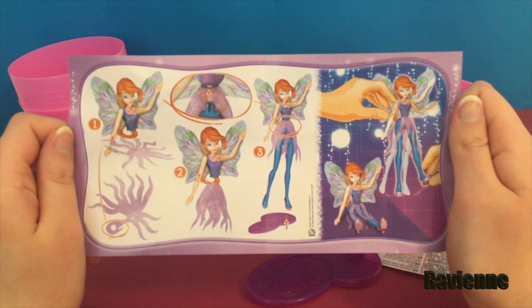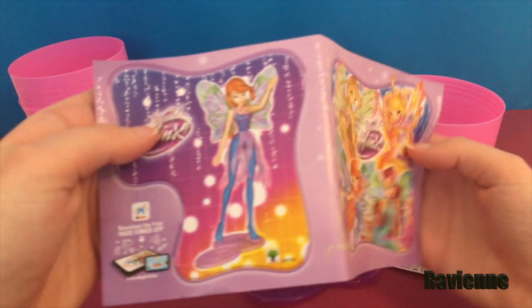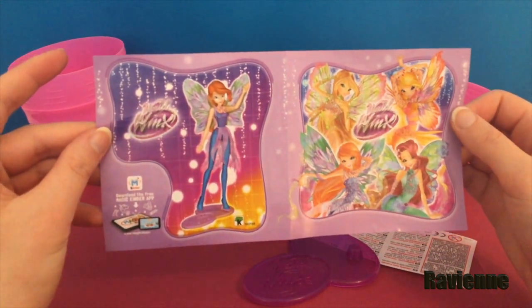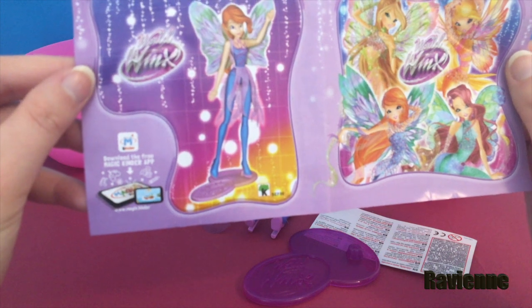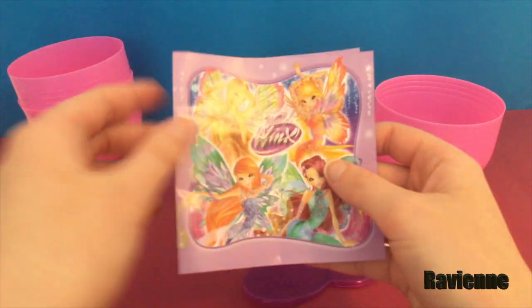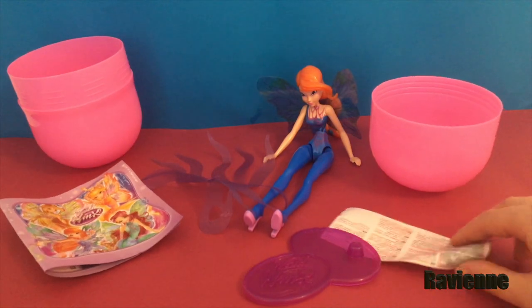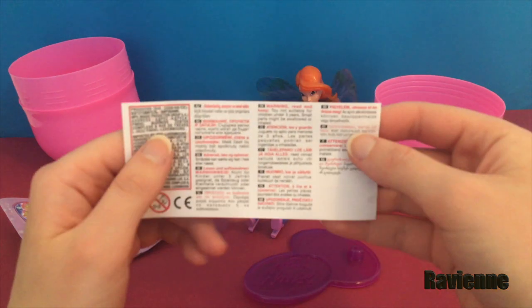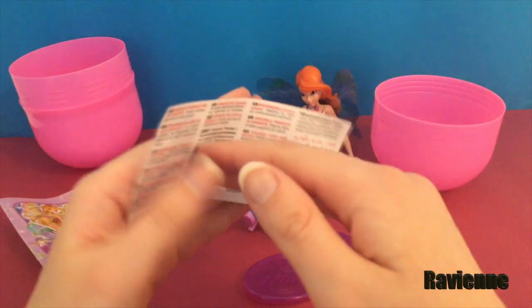Then, when we turn the leaflet over, we can see Bloom standing on her stand with the sign World of Winx next to it. And there's a small sign telling you to join some app. As per usual, there is also another leaflet thingy telling you to be careful.